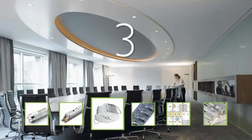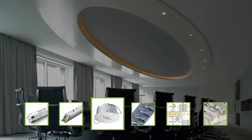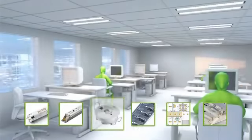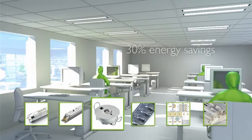The third factor is the use of lighting controls. These are simple devices which turn off or dim down the lighting when people are no longer present, saving up to 30%. Other controls can dim the light when enough natural daylight is present, which offers additional energy savings of up to 30%.